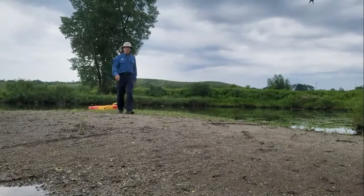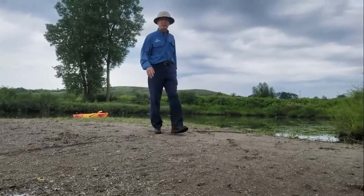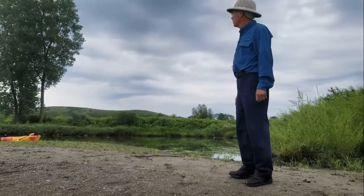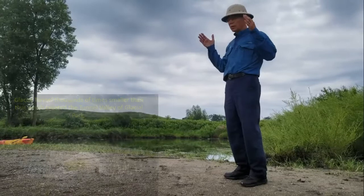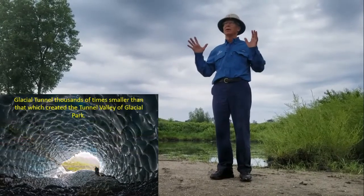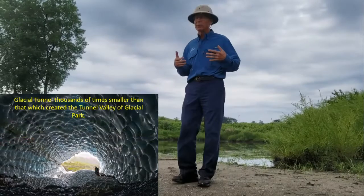We wanted to stop here to talk a little bit about the geologic history of the Nippersink Valley. If you tuned into our geology Tom Talks some weeks ago, we got a little version of that. We're in the middle of what's called a glacial tunnel valley. If you can see in the images in the corner of the video now, you'll see what a tunnel valley is, and the water is flowing literally through a tunnel in the ice.